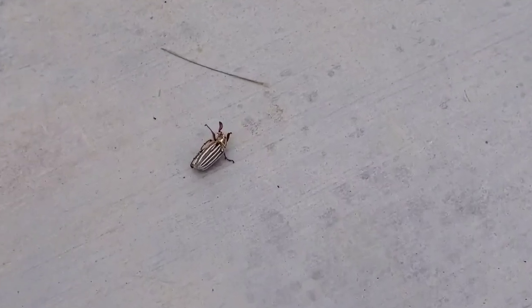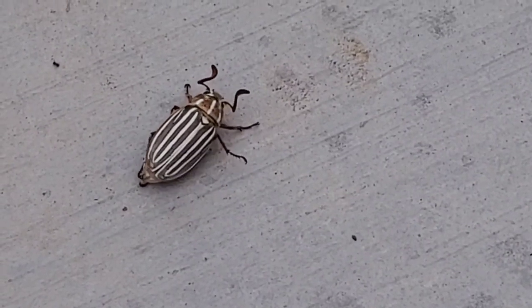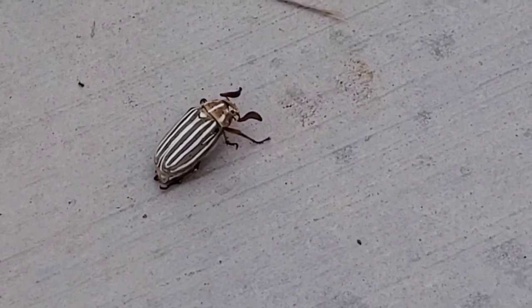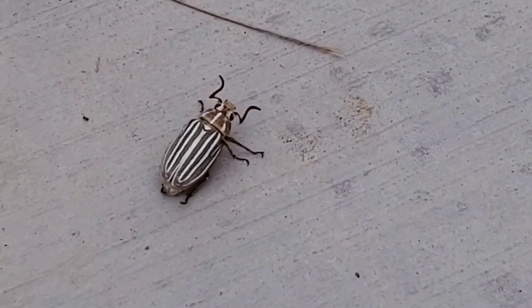So I found a stick and I have flipped over this bug, and you can see it has some beautiful striping on it, and that's why I wanted to flip it over. Beetles tend to have really cool looking shells. Anyways, I'll let this fellow alone and do what he's got to do.